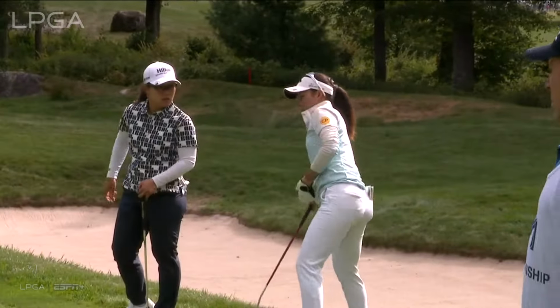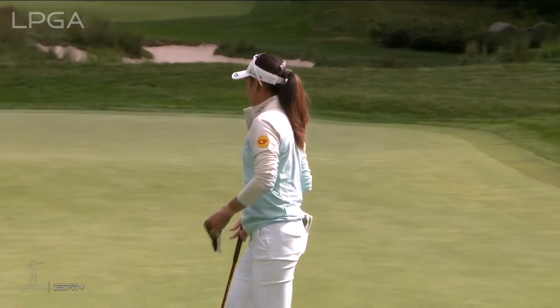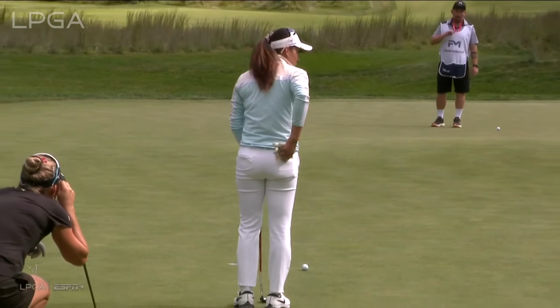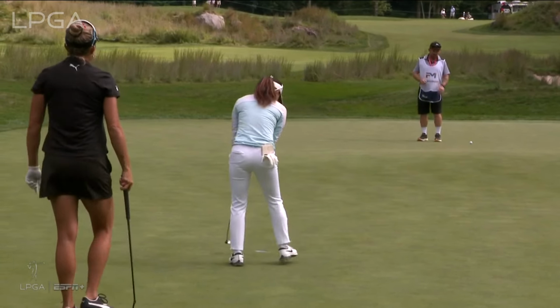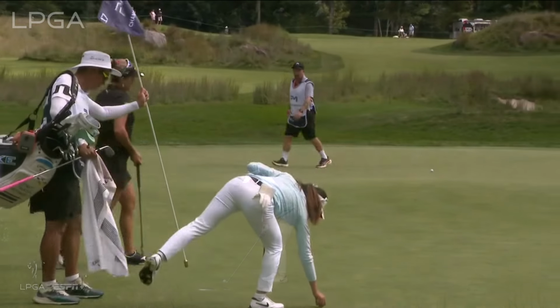She's also had 3 new courses in 4 weeks, which is so tough on these players when you don't go to the same courses. You have to learn new golf courses. It's really tough to keep going, and for a lot of these players that played in the Olympics, it's 4 weeks in a row. All right, so that's a tap-in par back at, or up at 17.